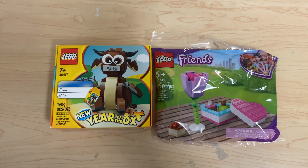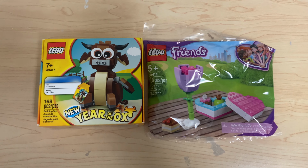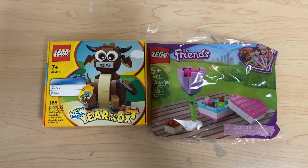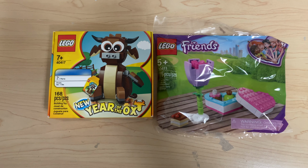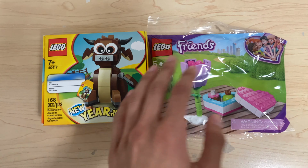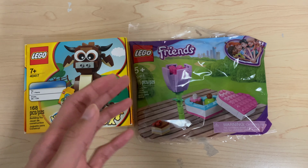So I know that from my past bunch of videos, I don't really talk that much because I just do time lapse builds. But today's a little bit different. I got two new sets for you guys right here that just dropped yesterday on the 1st of February. Now there's something different about these two sets. These are part of promotion deals, so you have to spend a specific amount of money to receive these sets.